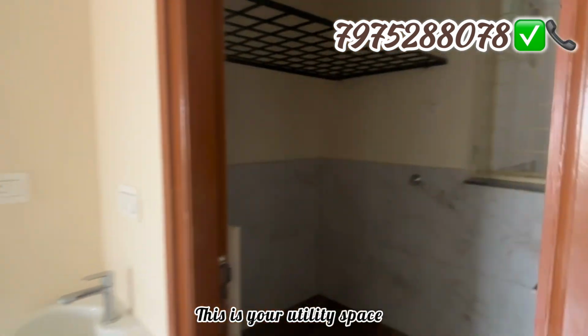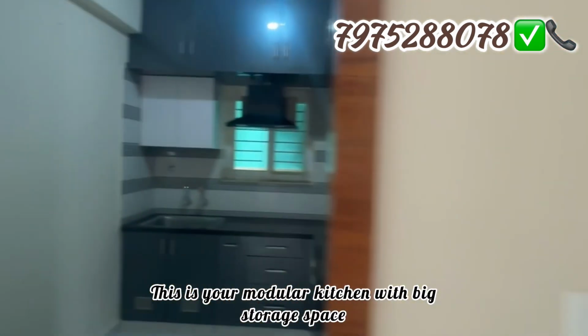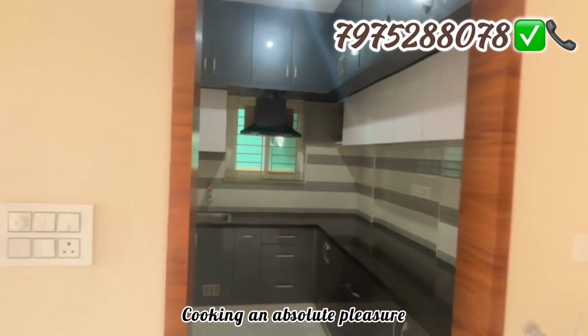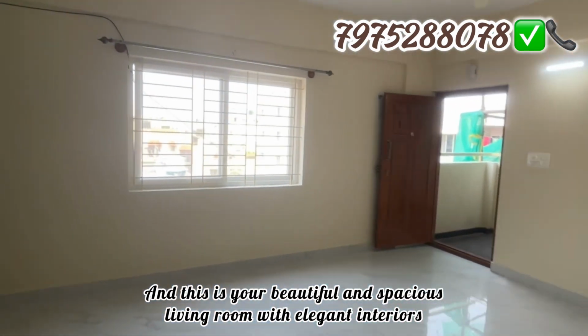And this is your utility space for fitting your washing machine. Then, this is your modular kitchen with big storage space. A sleek countertop and high-quality fittings make cooking an absolute pleasure. And this is your beautiful and spacious living room with elegant interiors.